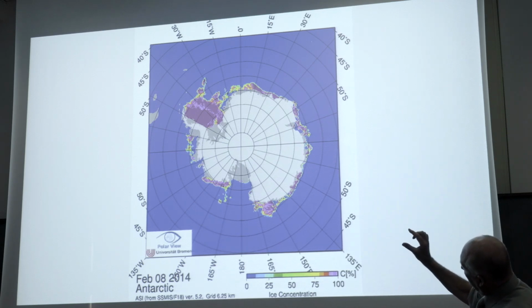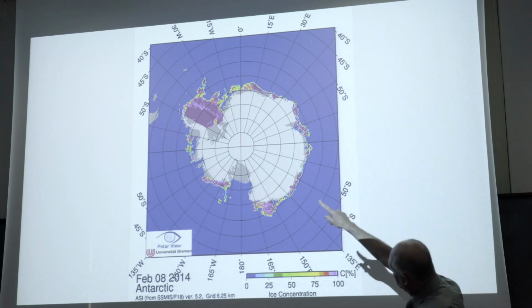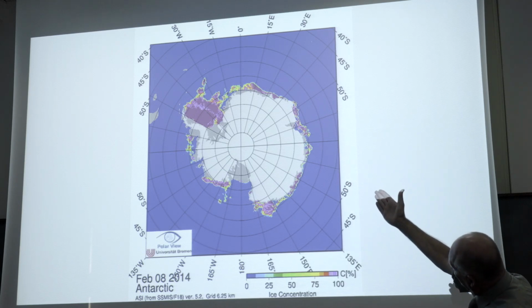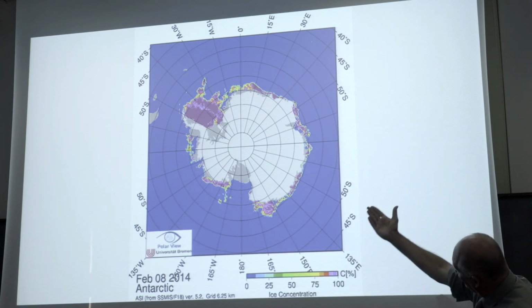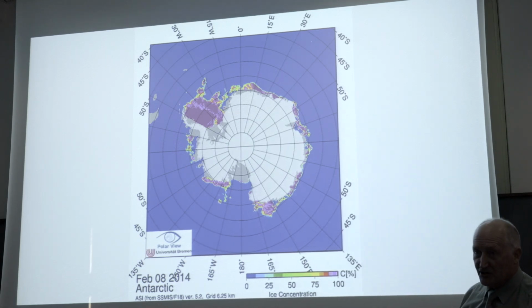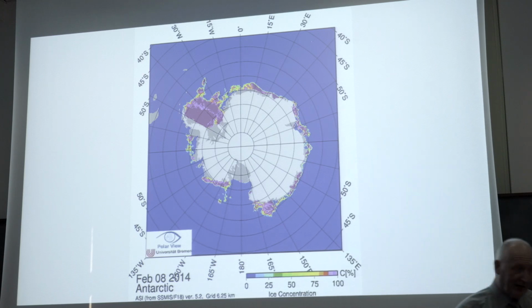The trick with Halley, if you can see the Weddell Sea up here top right, the Weddell Sea is never ice-free. The trick with Halley is to go down and try and sneak in behind. You can see that open water, the blue open water there. Sneak in behind and then you can get to the ice shelf in the Weddell Sea gyre down there.